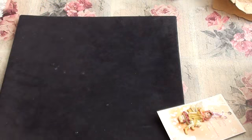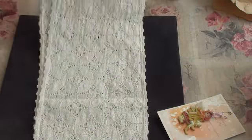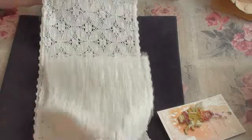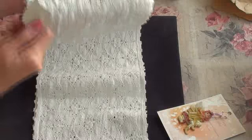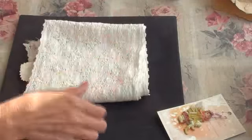I thought there was one more from the charity shop. There was this one, which is a runner, and that's it in half. It's actually quite long, and I love this design. And this one was 50p, so I got that.